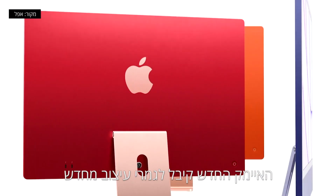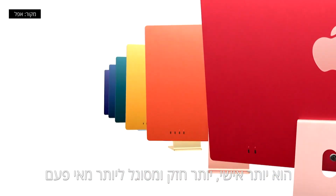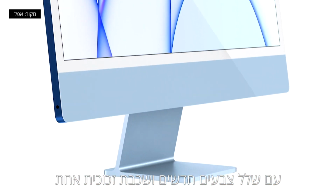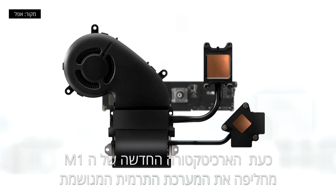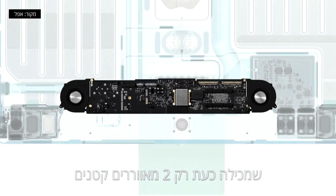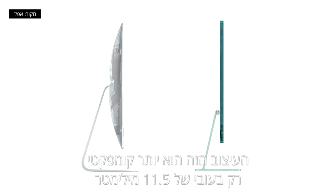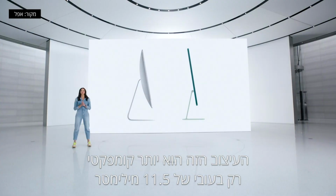The all-new, completely redesigned iMac is more personal, more powerful, and more capable than ever. With a spectrum of vibrant colors, with a single sheet of glass covering the entire surface. Now, with the system-on-a-chip architecture of M1, the bulky thermal system is replaced by just 2 small fans. This keeps the system cool while running exceptionally quiet. The result is a design that's much more compact and just 11.5 millimeters thin.